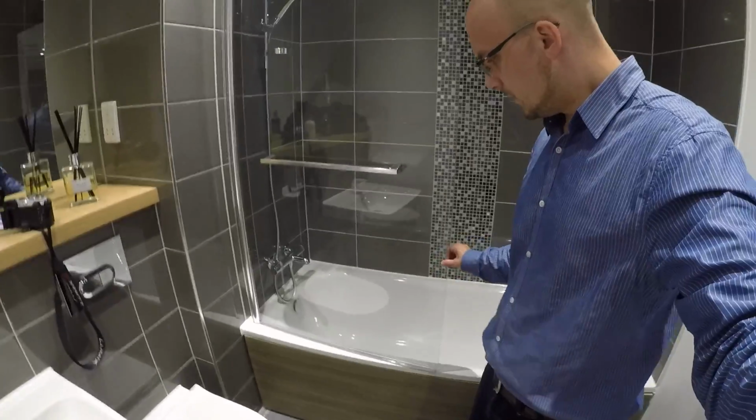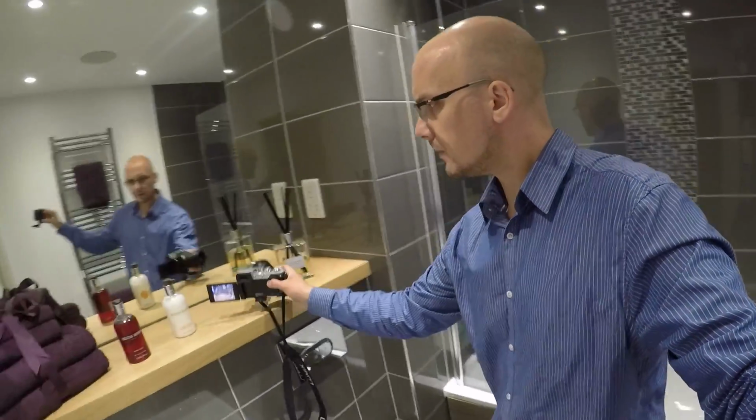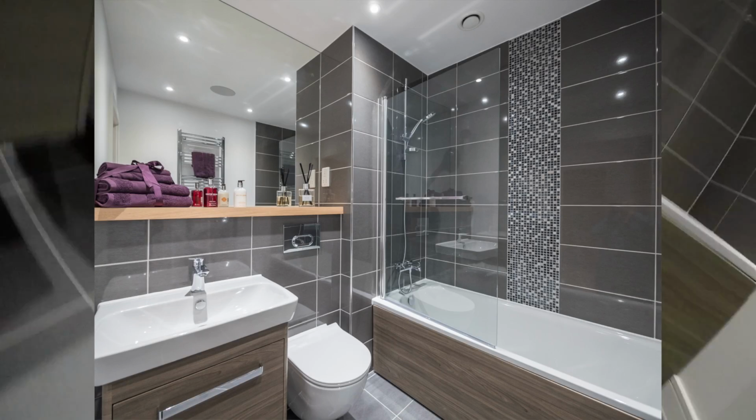You don't want it hanging out over the side like that, or looking like it's broken in any sort of way. So just having it there should be fine. So yeah, shot for this will look like this. Whoa.